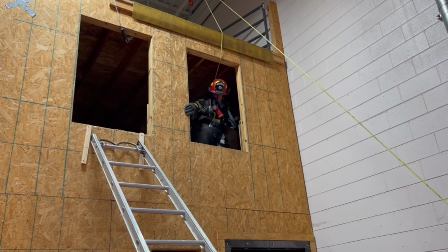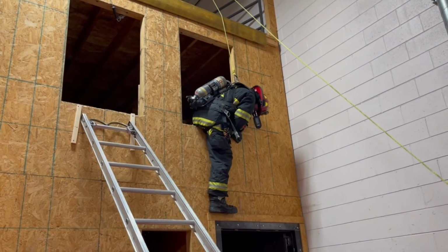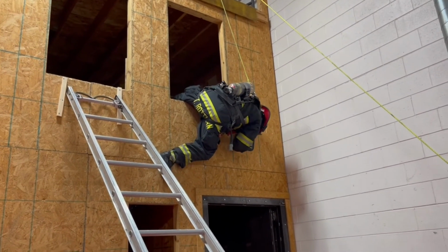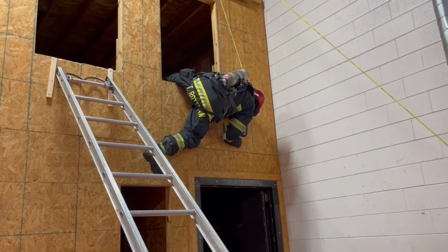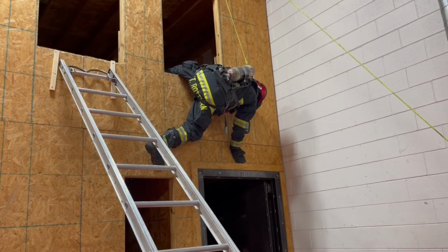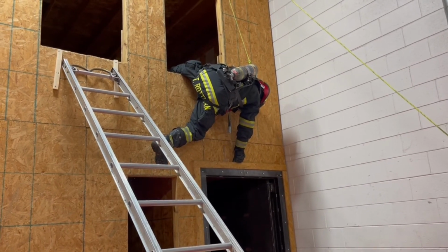Go ahead, Lieutenant. He's going to stay as low as possible. And he's going to get as much of his body out that window or below the sill as possible. As you can see here, he could probably hold on like that for a couple minutes before the RIT team arrives and puts a ladder in place.